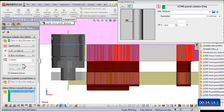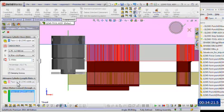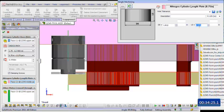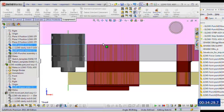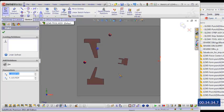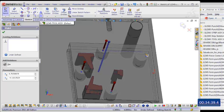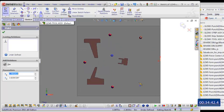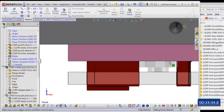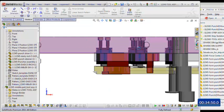And let's change to 0.47 travel. And on the length plate, I don't want that to be 125 deep. I want it to be 0. Also create the clamping screws, please. And OK. And now we can manually put the screws in there or the cylinders, and this is showing us where the center of tonnage is. And you saw the nice preview that we have so we can work around punches and stuff. And there's the clamping screws as well.